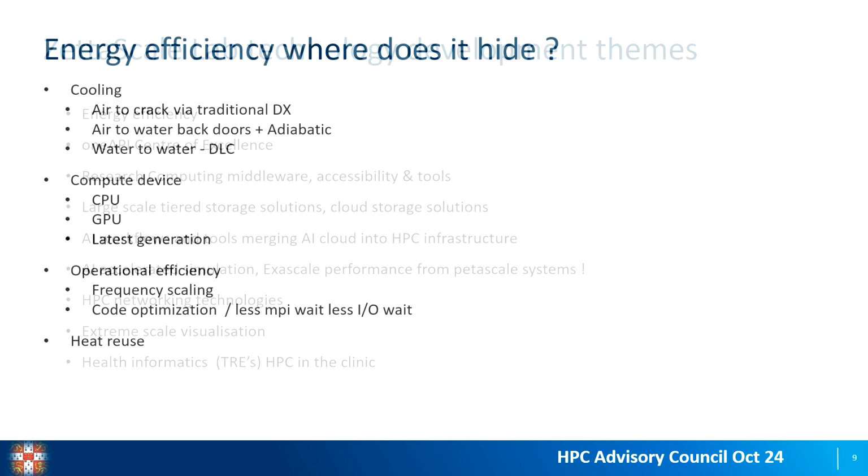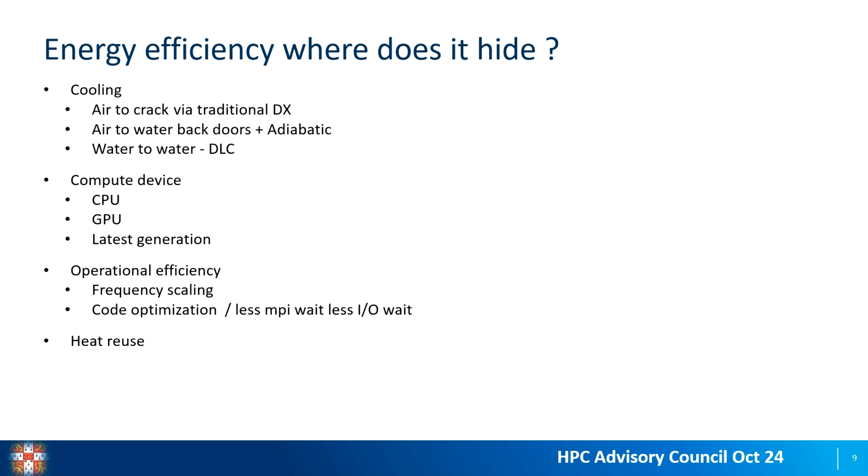You've got the slides. So energy efficiency, where does it hide? Where should you look? If you look end to end across your whole data center activity, there are some interesting things to look at. So I tried to list some things that you can change. For example, most of us with old-fashioned data centers will have air crack units with traditional fridges outside, DX. You could deploy water to the back door with adiabatic chillers. You could go one step further and put DLC.